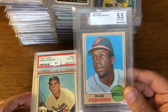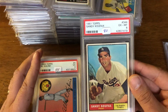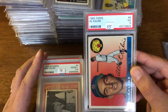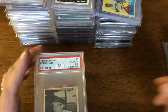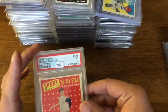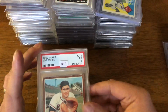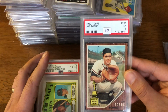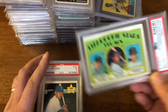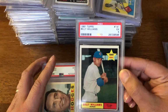So obviously '68 Topps Frank Robinson, a 5.5. '61 Koufax and a 6. '55 K-Line and a 3. A '48 Bob Feller and a 2.5. '58 Topps Mickey Mantle All-Star and a 3. '62 Topps Joe Torre Rookie Card and a 5. '72 Topps Carlton Fisk and a 4. Rookie Card. Billy Williams '61 Topps Rookie Card and a 5.